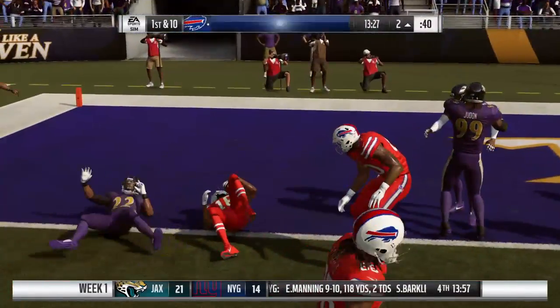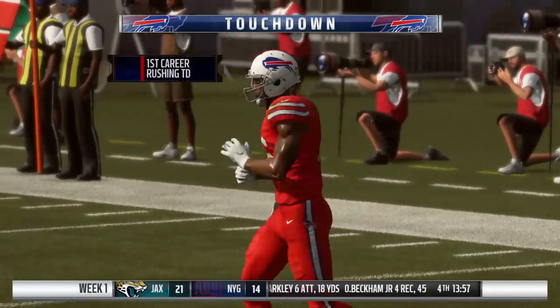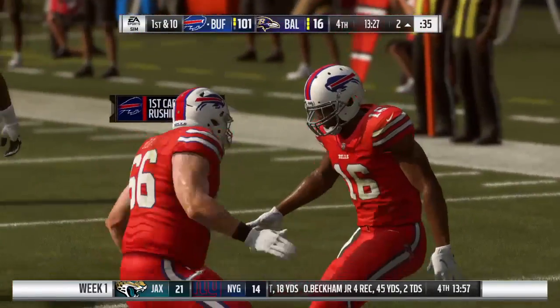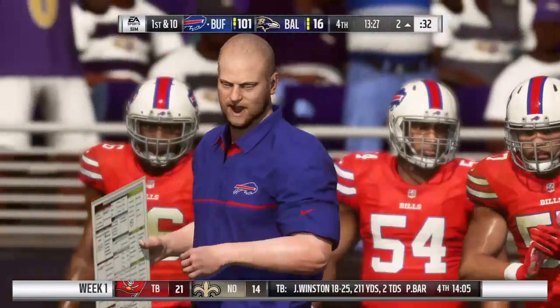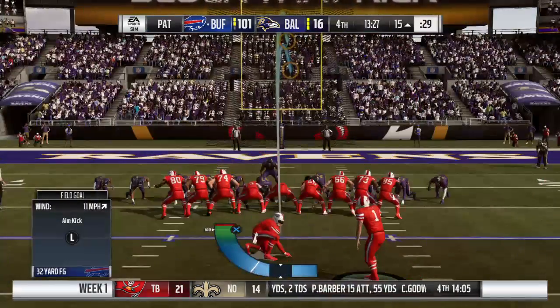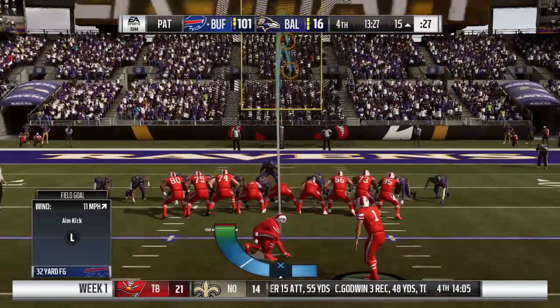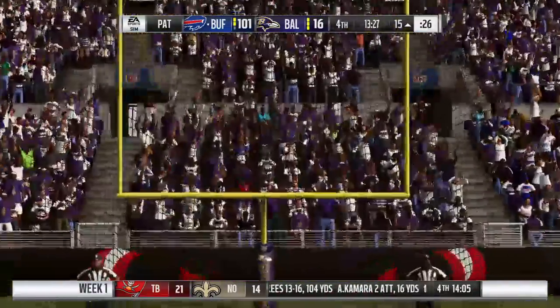And he'll take it into the end zone for a Buffalo touchdown. Robert Foster making quite a splash with his second touchdown in his NFL debut. And the Bills add on. Turning into a really good performance on the road. Week 1, you're just hoping for that first win. It's tough to do it away from home, though, but they're looking strong.